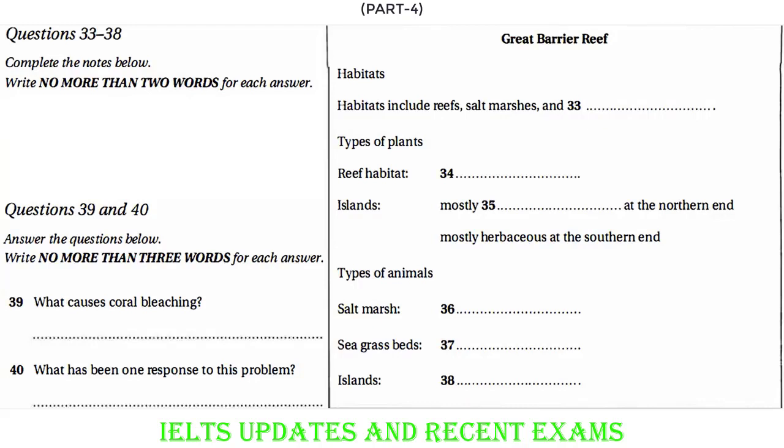The islands provide habitat for a wide variety of plant species. Those at the northern end support over 300 plant species, most of which tend to be woody, while the 200 species of plants growing on the islands at the southern end are largely herbaceous.